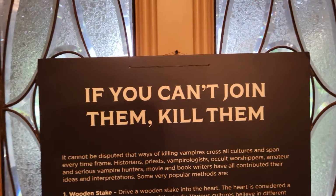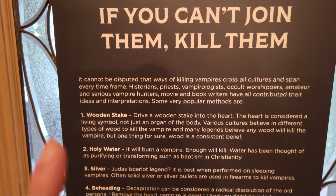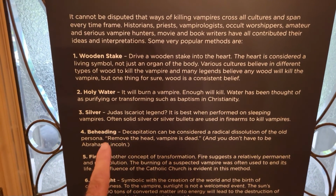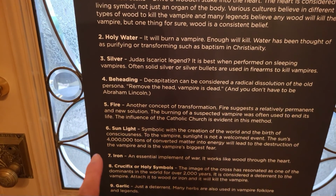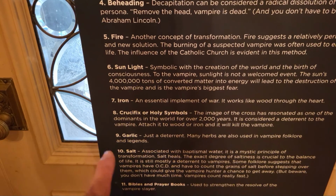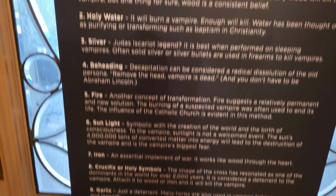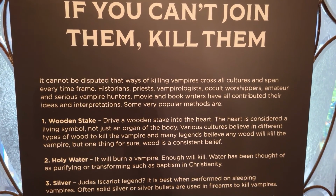Of course, here are various ways you can kill a vampire. With a stake to the heart, holy water, silver. Didn't know that. It's the best known form of slaying vampires. Interesting. Beheading, fire, of course sunlight, iron, crucifix, garlic, salt, and then of course Bibles and prayer books. So you can't join them, kill them.